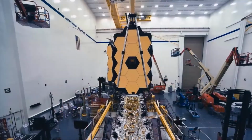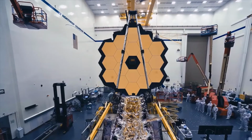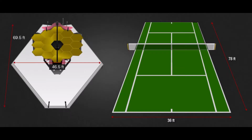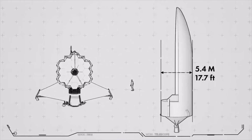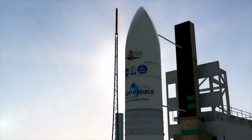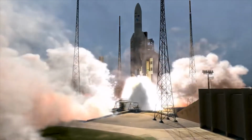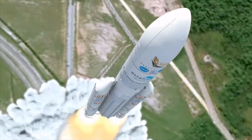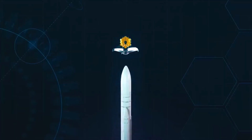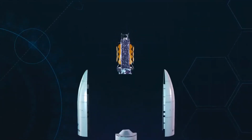Webb has the largest primary mirror and the largest sunshield, which is almost the size of a tennis court, which makes Webb the largest space telescope. But NASA has to fit this into a 5.4 meter diameter rocket, Ariane 5. Ariane 5 is a rocket provided by the European Space Agency, and it has the largest fairing size available. But how do we fit Webb into this rocket? The engineers designed Webb to fold like origami to cheat the fairing size.